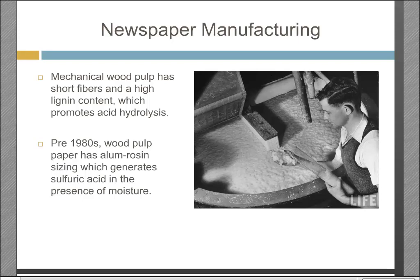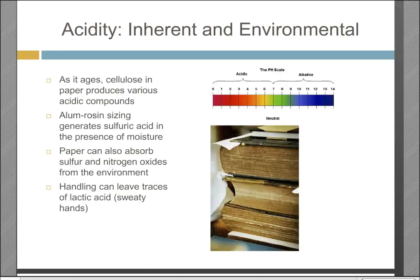In addition, beginning in the 1820s until around the 1980s, alum rosin sizing was added to the paper pulp to reduce absorbency and minimize bleeding of inks. This alum rosin sizing generates sulfuric acid when exposed to moisture or high humidity. So acidity, both inherent and in the environment, is a huge contributor to the degradation of newspapers.